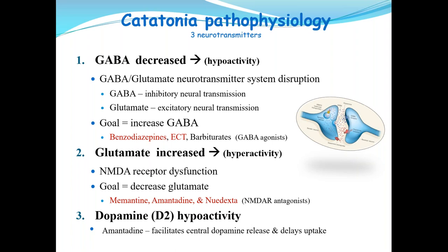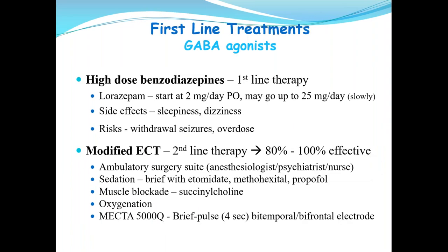And you can also work on decreasing glutamate, because glutamate is increased in catatonia. We use memantine, amantadine, and the one that we're using now mostly is Nudexa. Dopamine hypoactivity is also associated with catatonia, but is not treated as much, though some psychiatrists use antipsychotics to increase dopamine. That runs a risk of developing malignant catatonia.